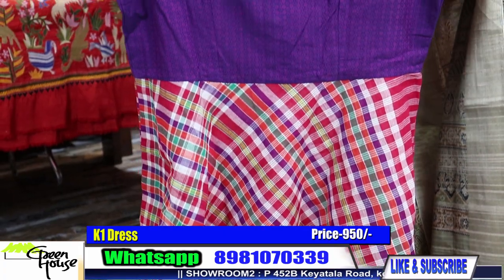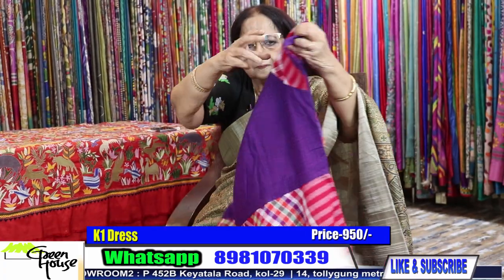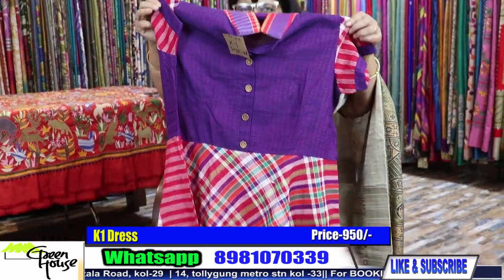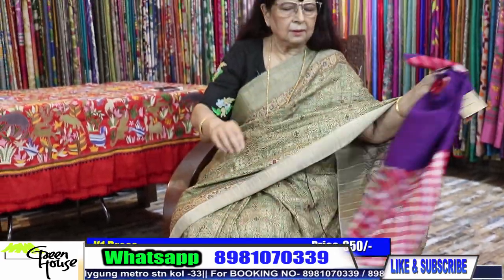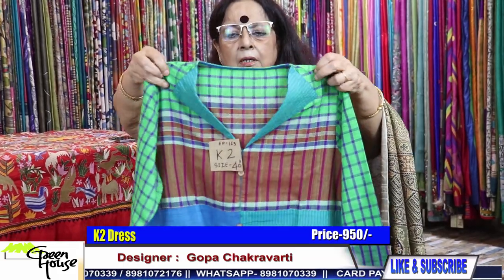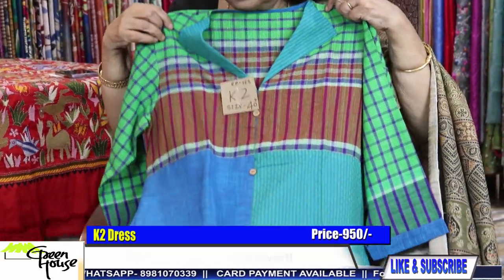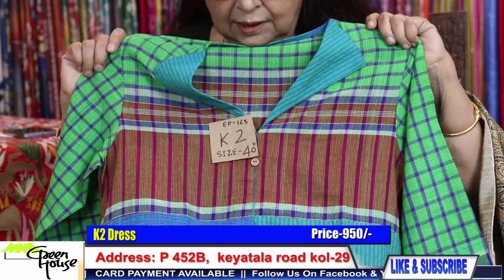The 42-44 sizes. This is K1, cotton handloom, best of handloom cotton. Look at these. These are very comfortable for your summers, and you could use a slip. If you wanted, I had never put a lining with this. It will be very heavy. It is very smart.